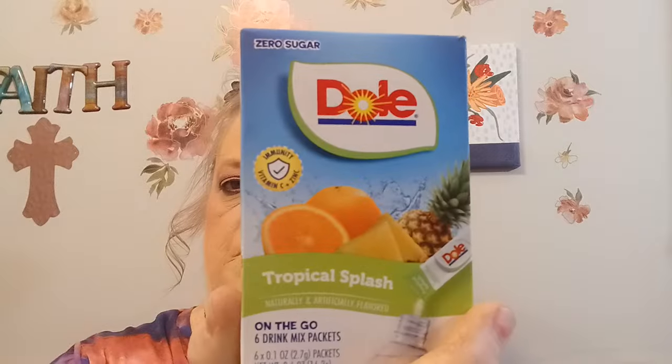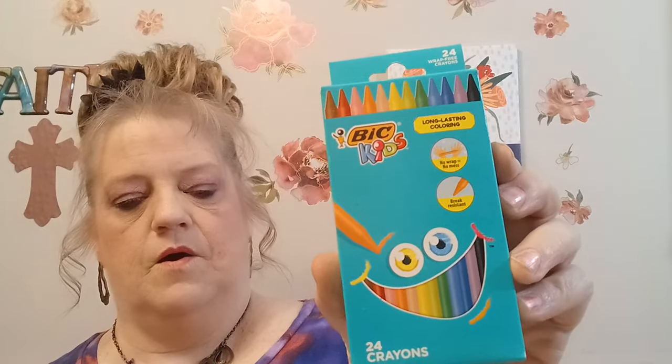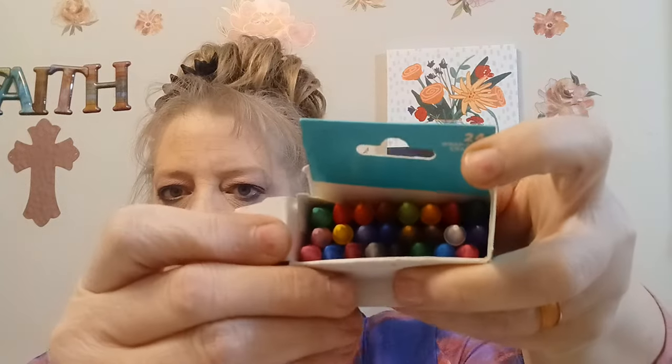Okay, so I got this Dole Tropical Splash. I think I got this last year, but I just wanted something different. So I'm going to try that. You get six packs in there. So I thought that was a good deal. Then this was a kind of a new thing. Bic Kids 24 crayons, okay? And they are a lot bigger than the normal crayon. Okay, so I got two, one pack for me and one for somebody else. And there's no paper on them. So that's kind of cool, huh? No paper on them, so they can just draw and do what they do, and there you go. So, yes, 24 colors in there, and they all look like that. Yeah, so I thought for Bic, Bic's a name brand. Must be pretty good. Must be.